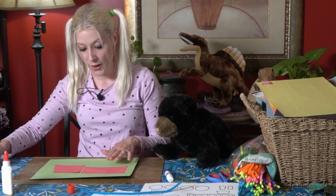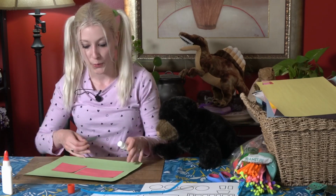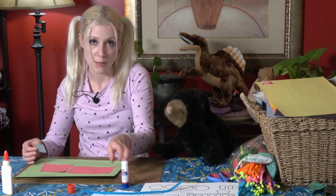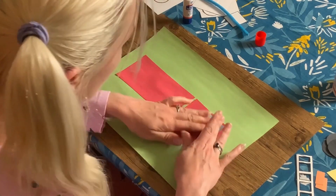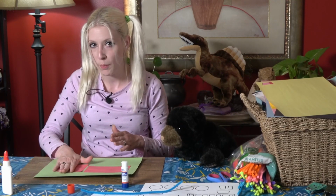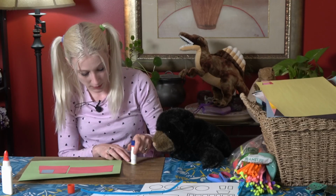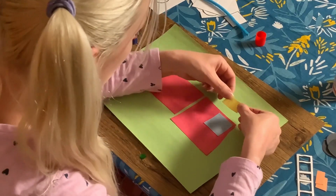So I've got my little fire truck part on, and I'm going to put the window on next. Nice little window. Now, I used red for my fire truck, but the nice thing about using construction paper is you can do whatever color you want. If you want a hot pink fire truck, you go right ahead. Red's a nice color.